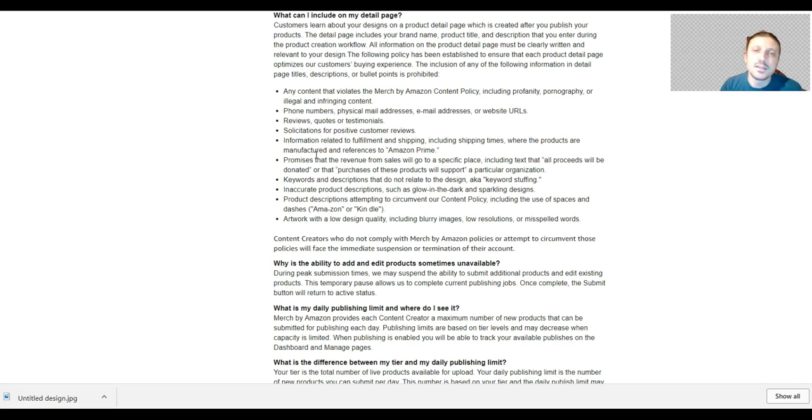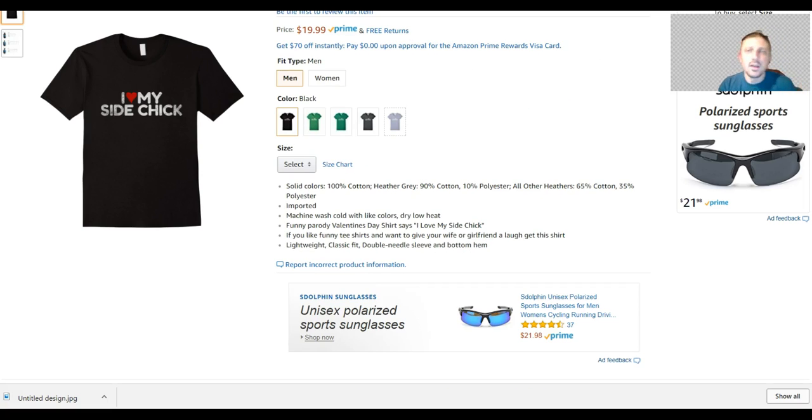Either I can't find the part of the page where they said that, or they've since changed the TOS. But the only thing that I can gather is that's why your t-shirts are getting declined, because you're describing cotton and things like that. I'm not sure what your t-shirt was about. I'm trying to think of an example, like football or whatever else.